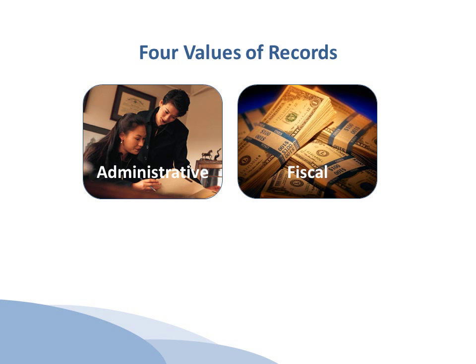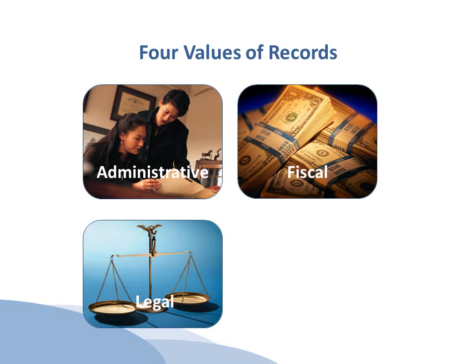Fiscally valuable records are most often subject to audit, and each office's retention and disposition schedule indicates which records are subject to audit. Budget records, expenditure ledgers, and credit card reports are examples of records with fiscal value. Much like fiscal records, records with legal value can often be subject to official actions, like subpoenas, investigations, or lawsuits.